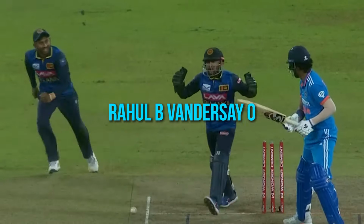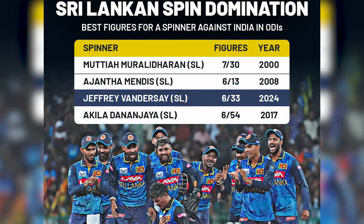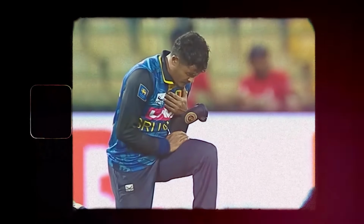The experienced KL Rahul made a poor decision by attempting to swat a ball through the covers, but he heard the terrible death rattle after an inside edge. Sri Lanka won by 32 runs thanks to this exceptional bowling performance, which saw India dismissed for 208 runs. It could be the monumental breakthrough in Vandersay's career.